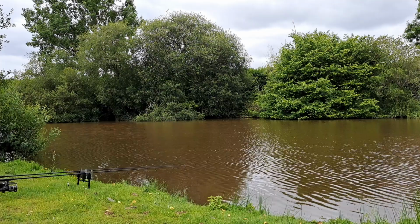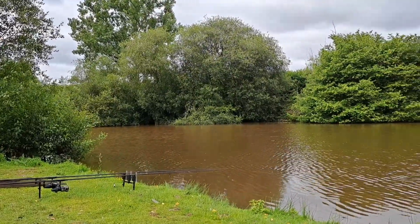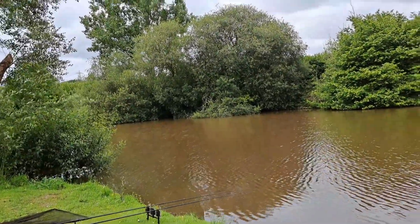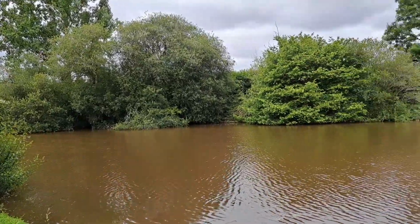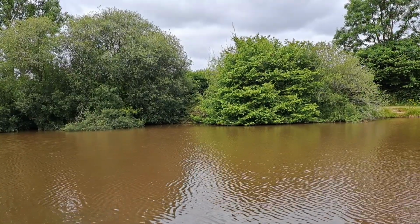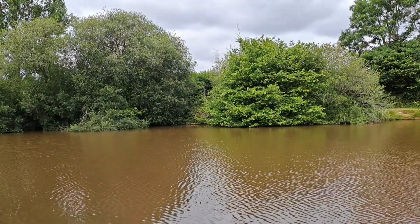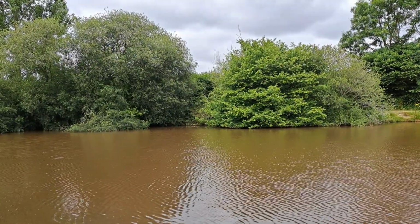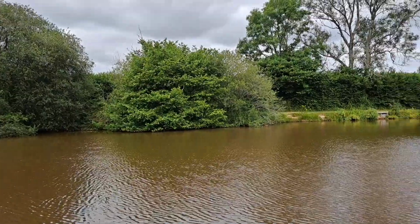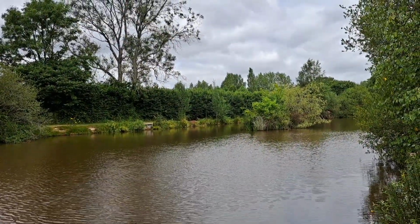We're just setting up on the first day, to see what we can get. Just having a little look at the swim. I've got one bait out in that little enclave opposite, between the fallen tree and the tree on the right. Panning round to the right, there's a little island there, and my right hand rod's about a rod length off the island.